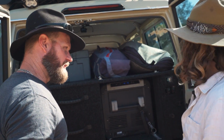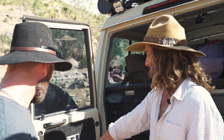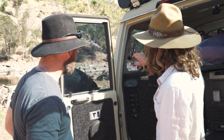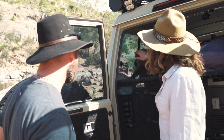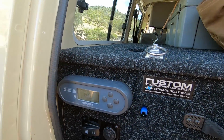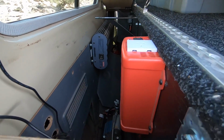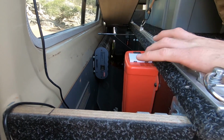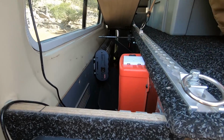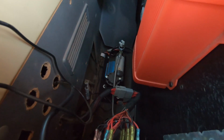Where do we start, mate? There's a lot going on here. All right, we'll start over this side. I just chucked in a little bit better speakers in the back than the Toyota ones. Over this side, we've got the Redarc. Behind under here, I've got the Manager 30. Oh, cool. And then I've got the 350 Redarc. And below that, I've got the compressor, so I tried to capitalise on the space I've got there.